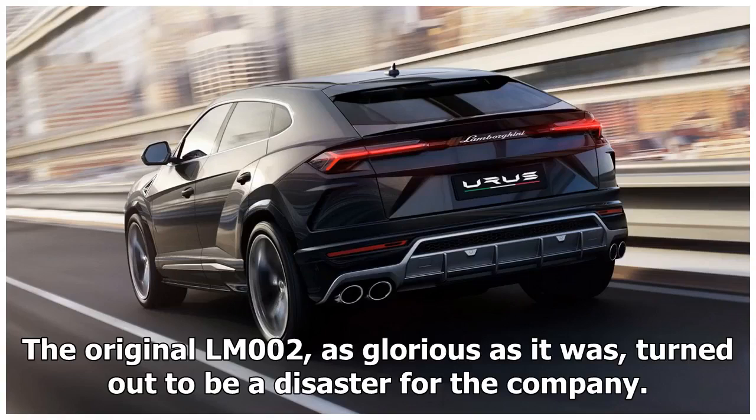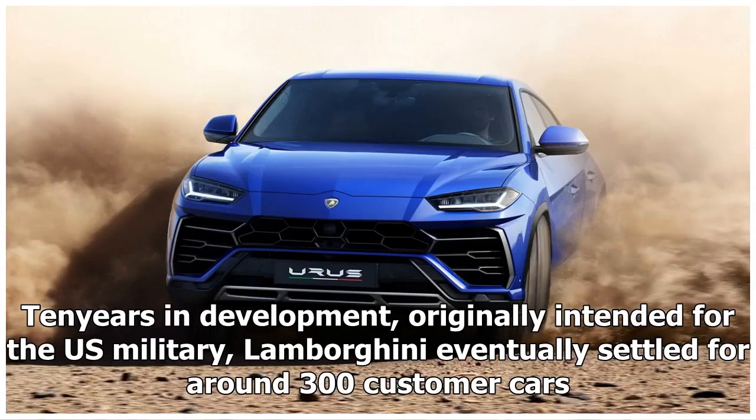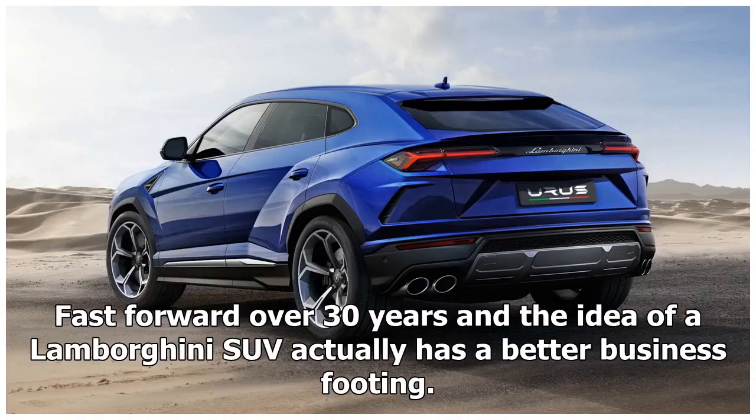The original LM002, as glorious as it was, turned out to be a disaster for the company. Ten years in development, originally intended for the US military, Lamborghini eventually settled for around 300 customer cars. Fast forward over 30 years and the idea of a Lamborghini SUV actually has a better business footing.